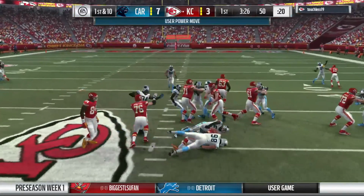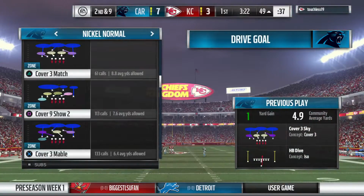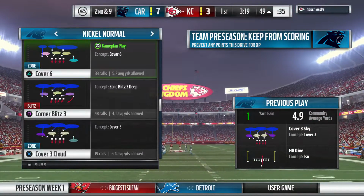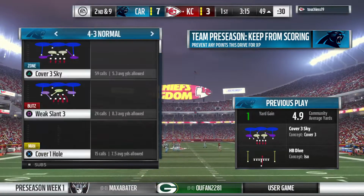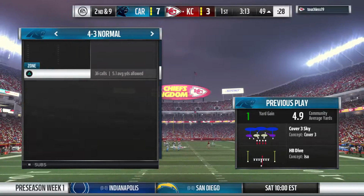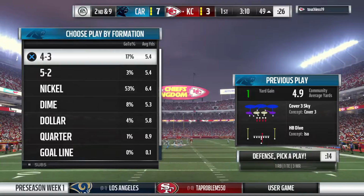They'll run it now. This is Charkandrick West. Just a yard on the pickup there, and it'll bring up a 2nd and 9. And the starting crew defensively for Carolina. Luke Kuechly is absolutely amazing. Maybe the best middle linebacker in the game. Not only is he cerebral, this guy's athleticism is off the charts.